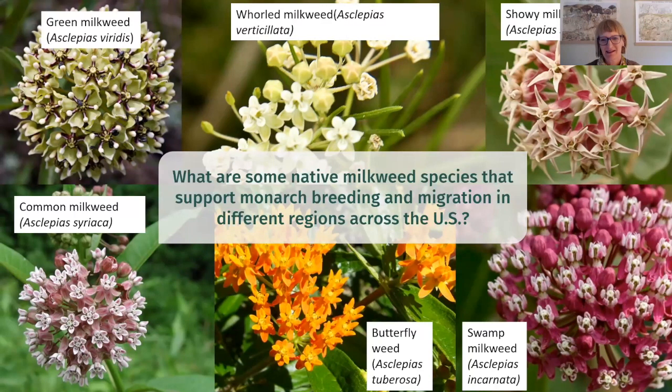And then butterfly weed, low or bottom center, and swamp milkweed, bottom right. Those are also native, the butterfly weed to drier grassland habitats, swamp milkweed to wetter ones. But both of these are good choices for gardens and butterfly landscaping as well, because they are more compact in their size. Thank you, Stephanie.